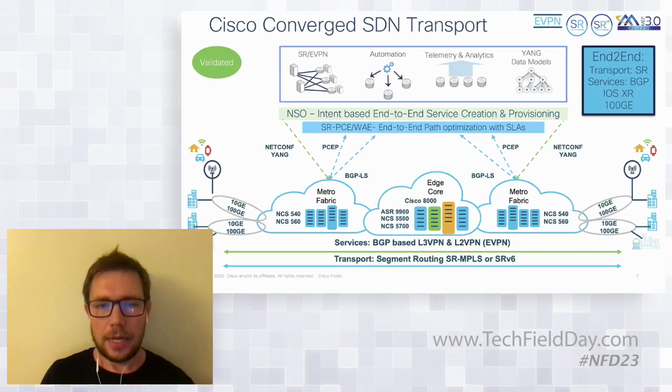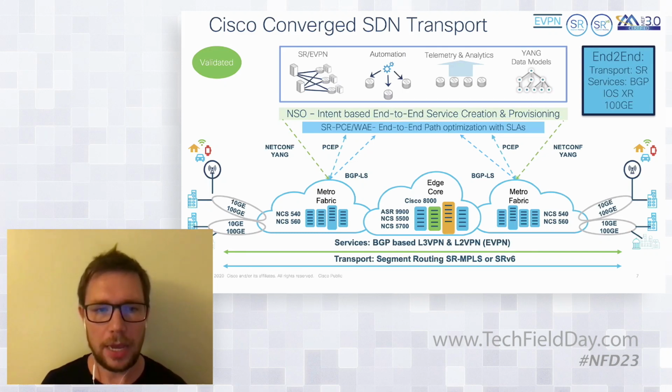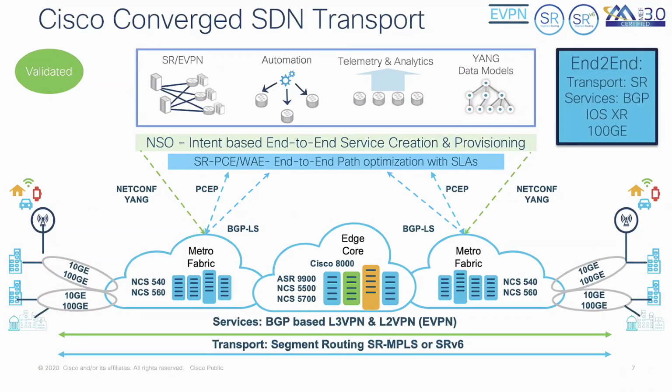The primary design where we are actually focusing our service provider portfolio and technologies and solutions is around Converged SDN Transport, how we call it. And it's because we are Cisco, we are focusing on MPLS.